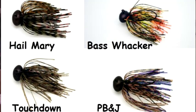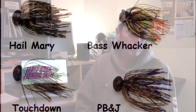Did have a few requests for a color chart on the Jewel Pee Wee football jig so you can see what Touchdown and Hail Mary look like. Did find this, so this has those colors on it so you guys get a better idea what we're talking about on the Jewel Pee Wee football jig colors. And all those colors are working. The Hail Mary, the Touchdown, and the Bass Whacker, all those are the colors we've been throwing down here on Table Rock for the last 2 or 3 months, pretty much since that jig came out.